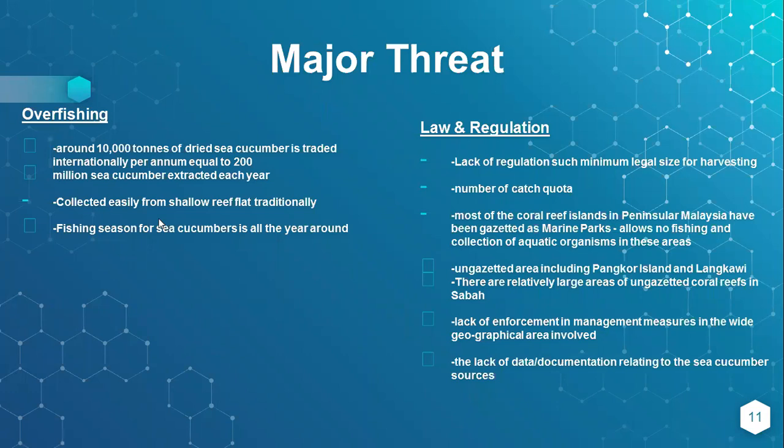So we lack enforcement, and I think we should do something about it as well in terms of law and regulation. So actually, for commercialized fishing or commercialized harvesting, we need a special permit from the fishery department. But for traditional fishing, we don't need a permit. Okay, next.